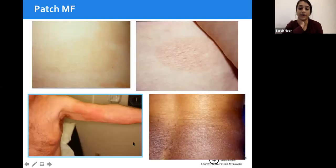So here are some pictures of what we typically see with patch mycosis fungoides. In some of these, they look pretty subtle, kind of flat, sometimes scaly or flaky, round or oval patches. Typically, we see them in almost a bathing suit distribution, not so much in sun-exposed areas. So areas like the thighs, the buttocks, or the lower trunk are common areas to see it.